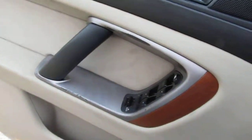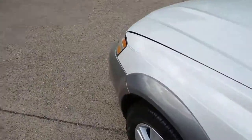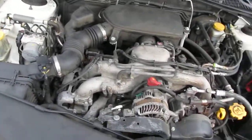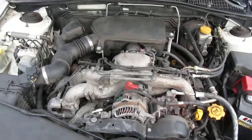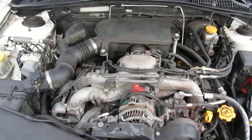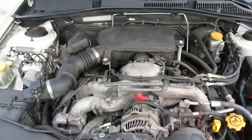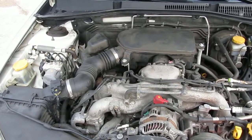I'll show you under the hood real quick. Now, as far as these Subarus go, they have a 2.5 liter horizontally opposed four-cylinder motor. My detailer does not clean these motors because they're skittish when you come to getting water on top of the motor, because the motor's design is so weird. So the motor's undetailed. That'll show you that it hasn't been abused and through mud holes and stuff like that.